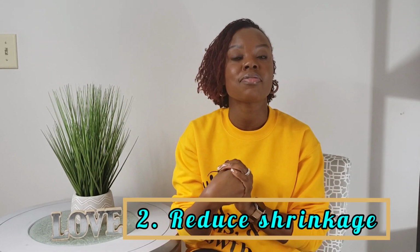Another benefit of wearing protective styles is that they help reduce shrinkage, especially in the beginning phase. For people who are newly locked, you're in a budding phase. That is when you experience, that first year, two years, the most of the shrinkage you see going on, okay? Once you're locked completely, you don't have any shrinkage. You're not dealing with shrinkage. But in that new phase, you are going to experience shrinkage. So protective styles help reduce the amount of shrinkage that you see.